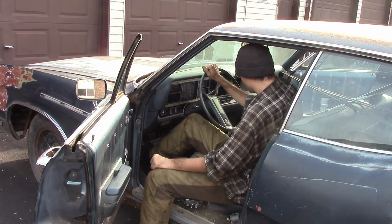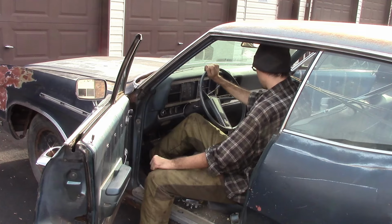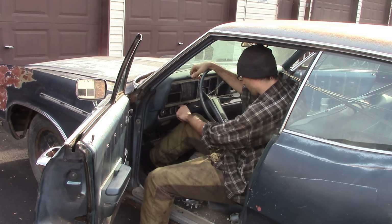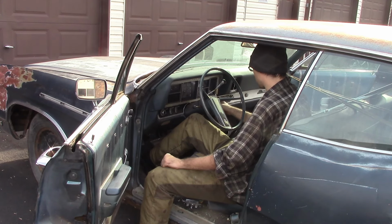Anywho, it's got all the peripherals as an upper-class luxury car's got. Lights, wipers, washers, fan, temperature, defrost, selector, radio.